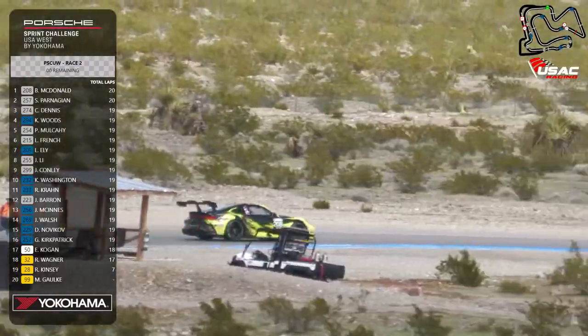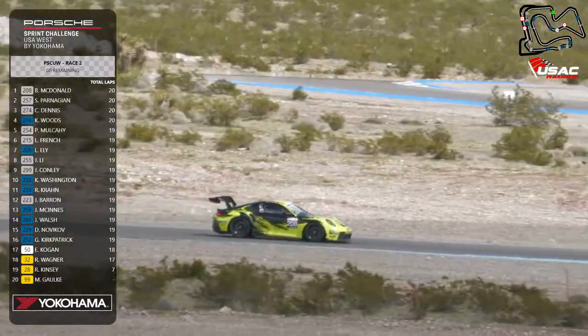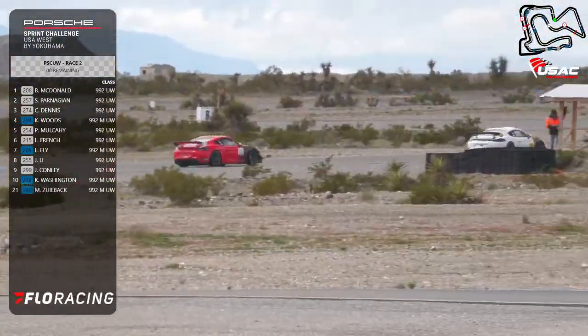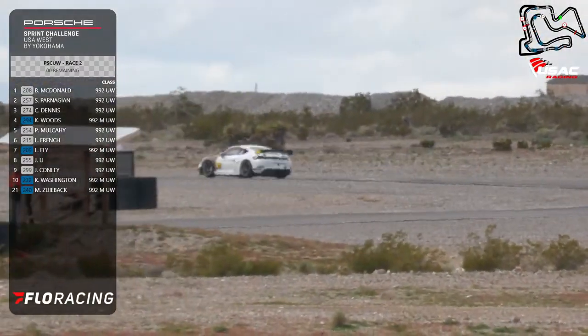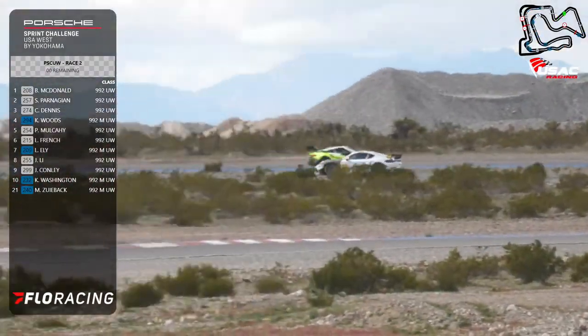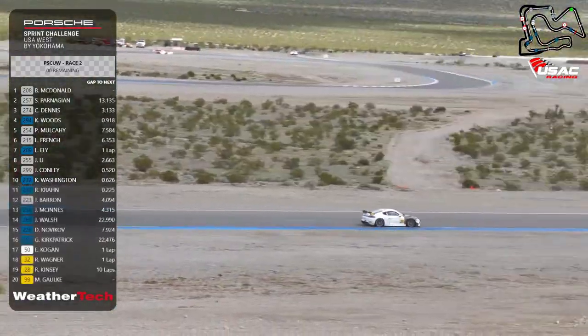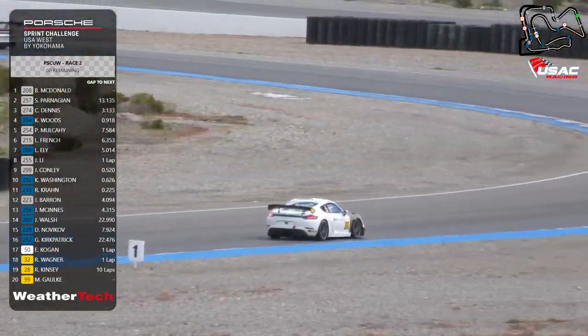Pretty tight battle in the back there for 3rd place overall between Dennis and Woods at the end there. I was wondering if Woods was going to try to make a move or not. And Woods does become our winner for race number 2 at Spring Mountain Motorsports Park. Meanwhile, it looks like Luke French is going to be in the top 5 in the second race.